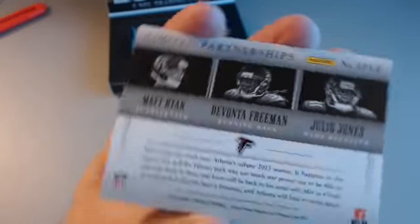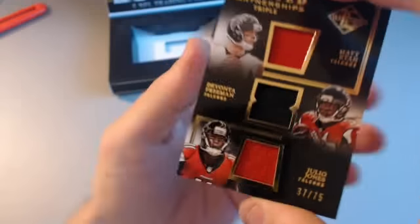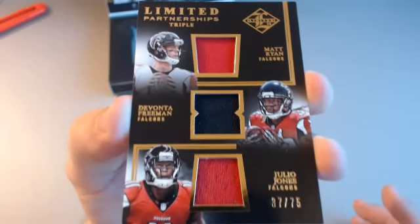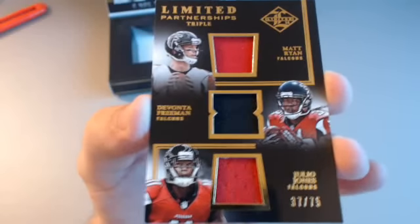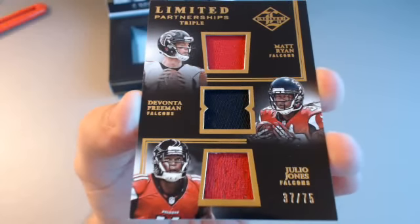All right, guys. Behind that, we got a Matty Ice, Devonta Freeman, and Julio Jones for the Falcons. West Virginia again. Yeah. We said it at the same time. 37 of 75 triple patch. That was a great break of Limited. Every hit was sweet in that. That was beautiful. Highest hit was 99. Nice break. West Virginia, you pulled 2 of them, and both of them were sweet cards. It wasn't like a single patch relic or anything like that.